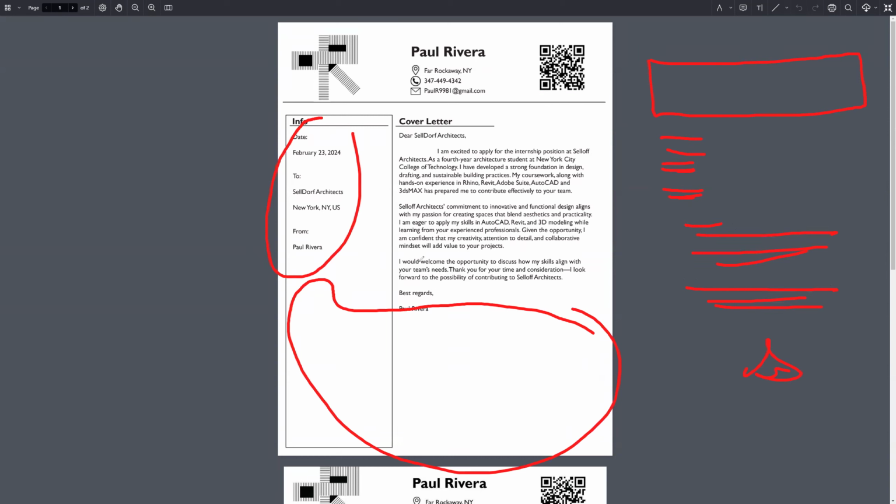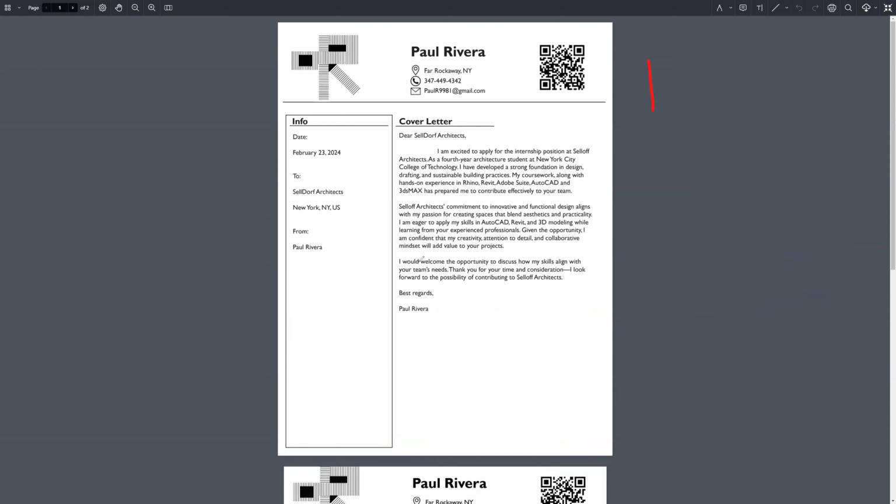Otherwise, it just looks empty, right? So basically, all the information will go above the letter itself. Exactly, yes. So if you check out formats for professional letters, typically you have the date, the name, and address of the person the letter's going to, right?